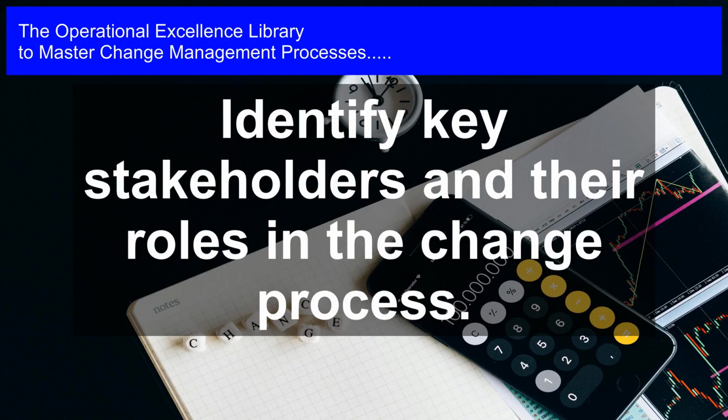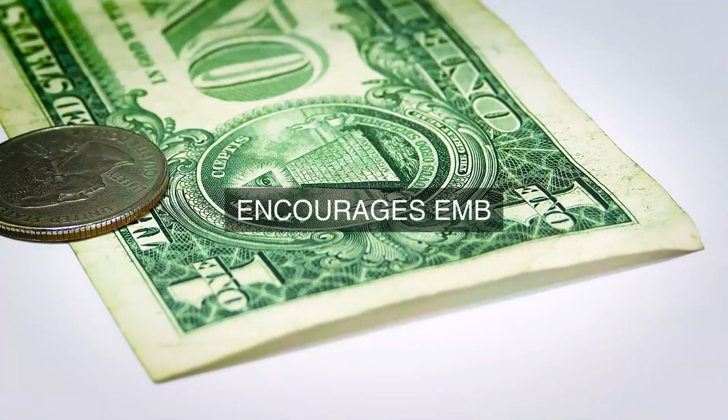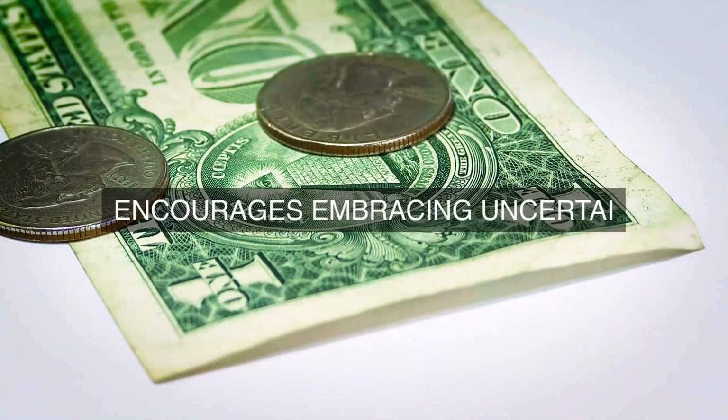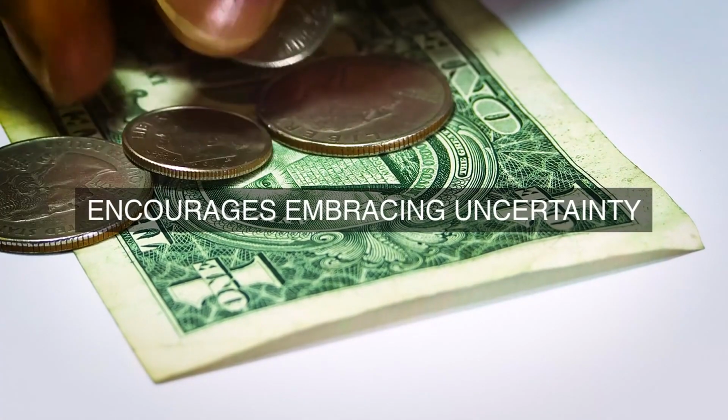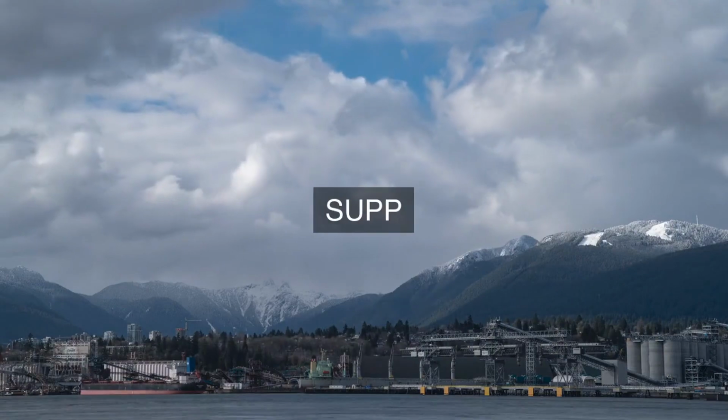To achieve operational excellence in the implementation of the change management process, the organization must establish a culture of continuous improvement, where employees are encouraged to identify opportunities for improvement and suggest changes to processes and procedures. This is achieved by providing training and education on the change management process, and by encouraging employees to take ownership of the change management process.